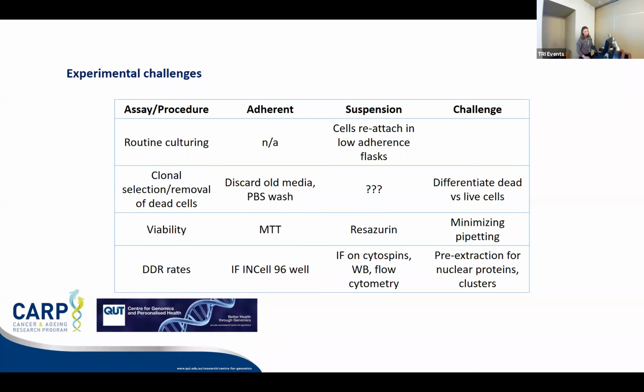Switching from adherent culture to suspension has had its own challenges. We had to rethink our methodology because the original idea, as I said, was to repeat all of our experiments from the previous paper using the new cell lines. But due to the fact that now we're dealing with floating cells, suspension cells, we had to modify our experimental conditions.